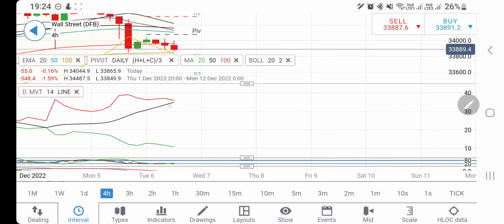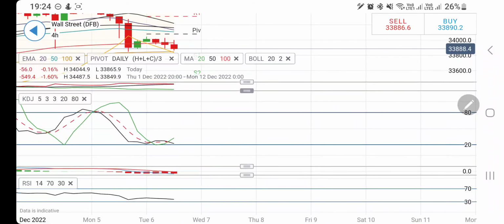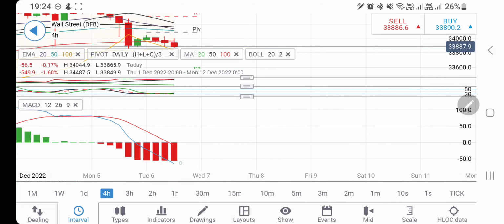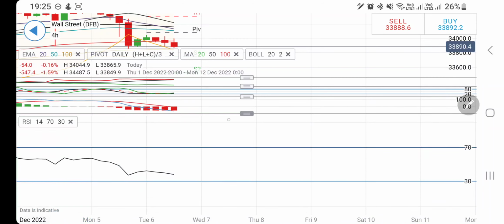Yes, certainly above 34,050 more bullishness can be seen. But see, look at the 4-hour chart. This is trading with an extreme divergence. Possibility of it to converge exists. Stochastic is trading at the bottom. Possibility of it to bounce back exists. The MACD is trading extremely divergent and bearish. See, it has seen the highs and probably it is time for it to converge from here.